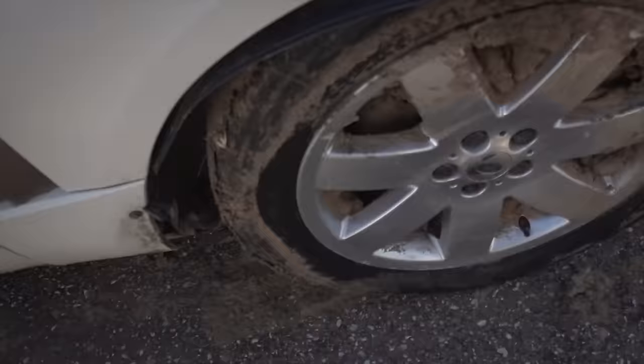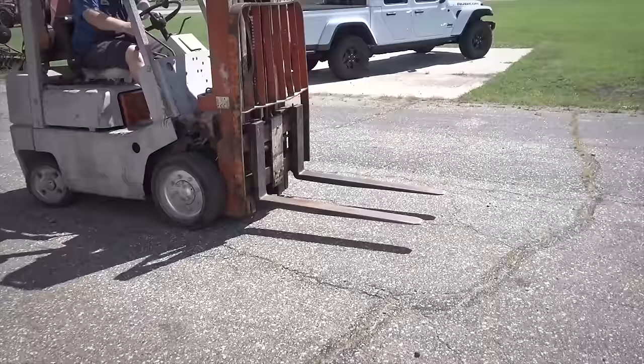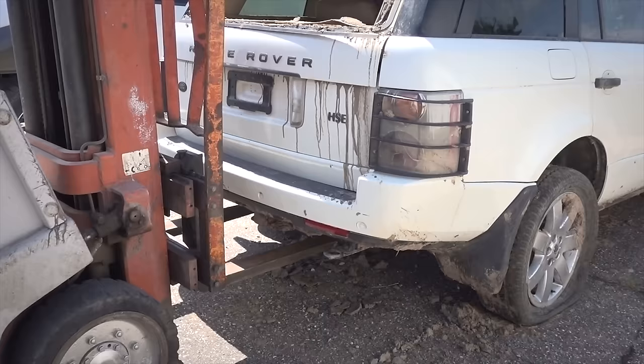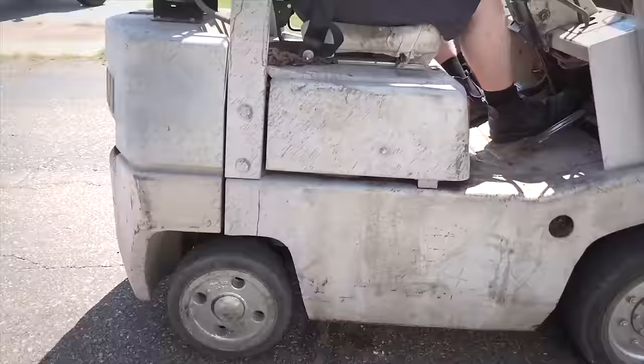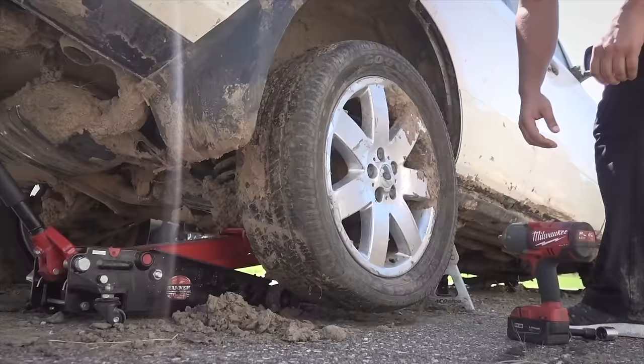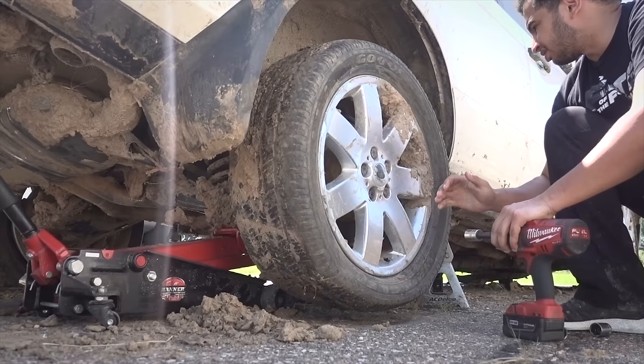Okay. Safety first. Now it won't go anywhere. Just remember, dude, watch the paint. That's crazy. It looks like it's lifting your forklift there. How is that? It's just a car. It's just a 6,000 pound automobile. All right, let's see why this is so collapsed on this side. And there we go. Oof.